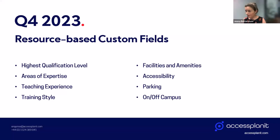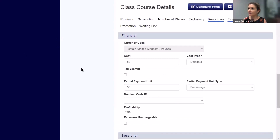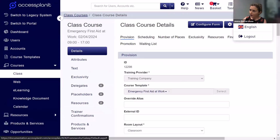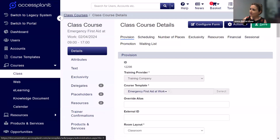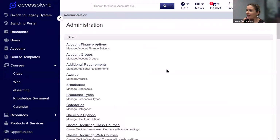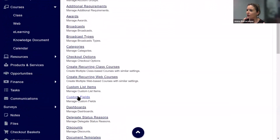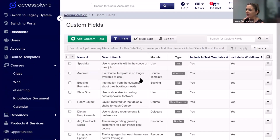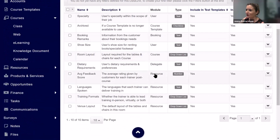So I'll give you a quick demo of where resource-based custom fields live. As with all custom fields, they live up in administration. So if we head up there and then scroll down to custom fields, here are a few that I prepared earlier. We have four resource-based custom fields in here: one for the average feedback score, the languages spoken, the training formats for the trainers, and then the venue layout.